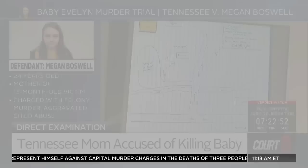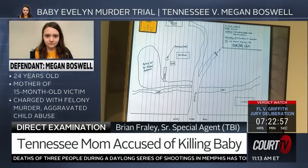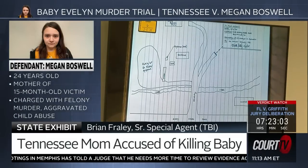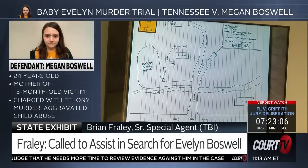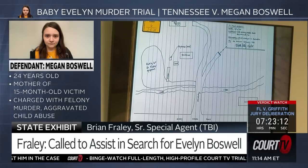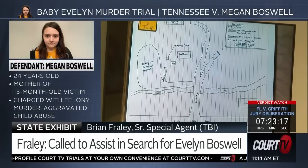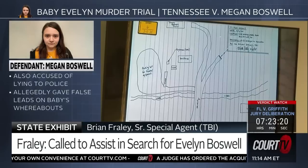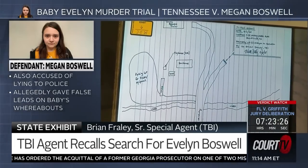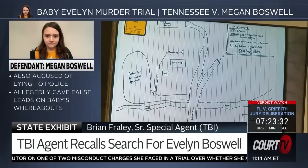So yes, right here, behind that shed or yard barn, if you will, was a Playhouse, and it's noted Playhouse ROE. ROE is an acronym for us for Recovery of Evidence, which was the body of Evelyn Boswell. Up in the right-hand corner is my notes, like a key to this, which indicates the date, our case number, the location, and my signature with the date, notating that I was the one that drew this sketch.